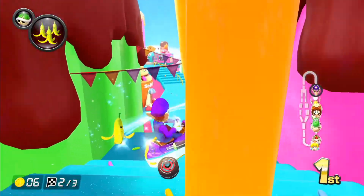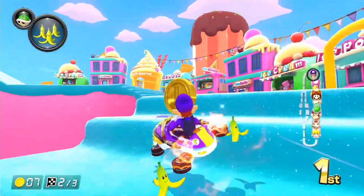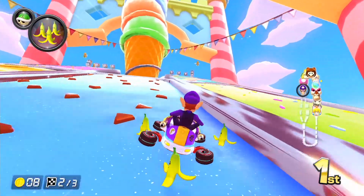I wish they would show off a better time frame for when these are coming out. I know the next set of tracks will most likely come out sort of November, December. So let's look forward to that, and let's hope that we get some good tracks.